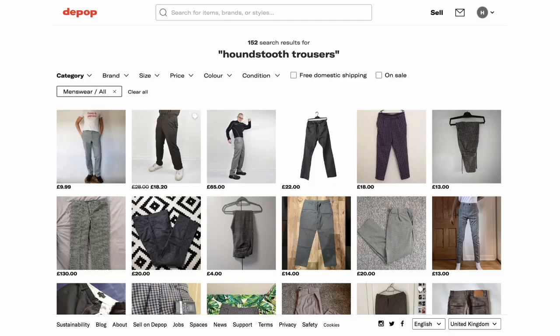As I said previously in my Hartnell video, they are available on Depop and eBay, but it's going to be hard to get one with a houndstooth pattern big enough as featured on the 60s ones.